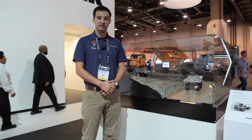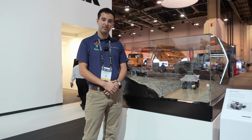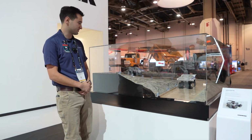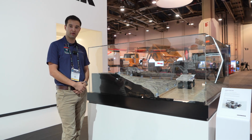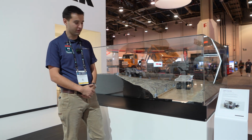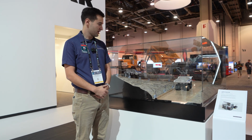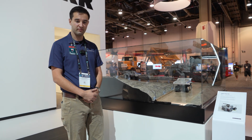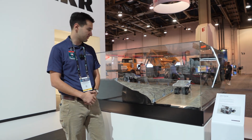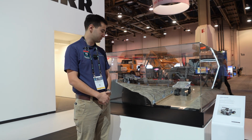We just came out of the press conference. We're over on the technology side of the booth, and we're going to start over here with something pretty interesting. This is the power rail, which is a scale model here, of course, because this would be pretty large to bring into the actual show. This is a part of their solution for battery electric power, which includes this rail system here that the haul trucks will be able to tether to and charge.